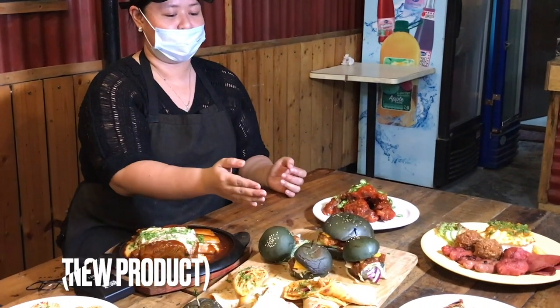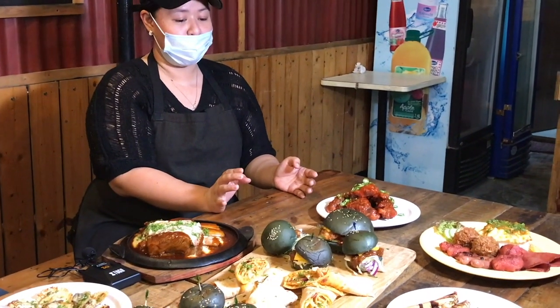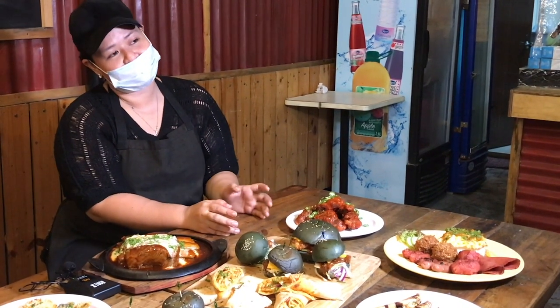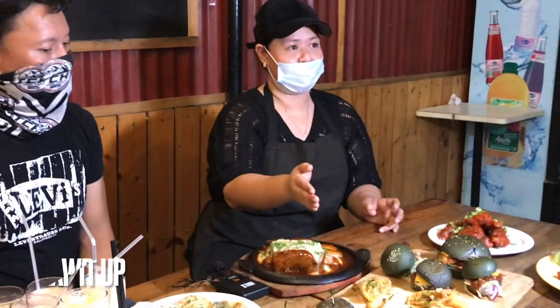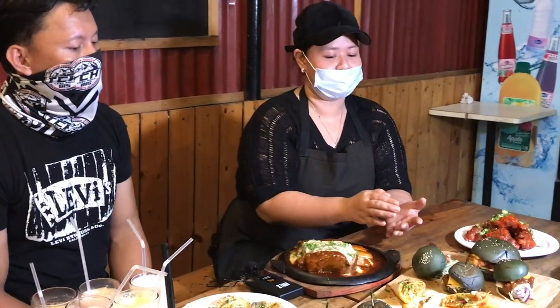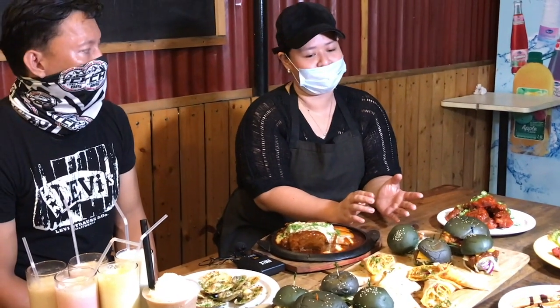We introduce new products as well. We have our TLC, which is stuffed with tomato, lettuce, and cucumber with fried fish inside. We put in some raita, three types of sauces, and then we finish it with garlic mayo. We also have our wrap it up, which is freshly made roti bread, and we stuff it with the flavors of Indian spices. We make our own tomato gravy, and then Indian butter chicken inside. We put some slices of lettuce, tomato, and cucumber, and then we wrap it up.